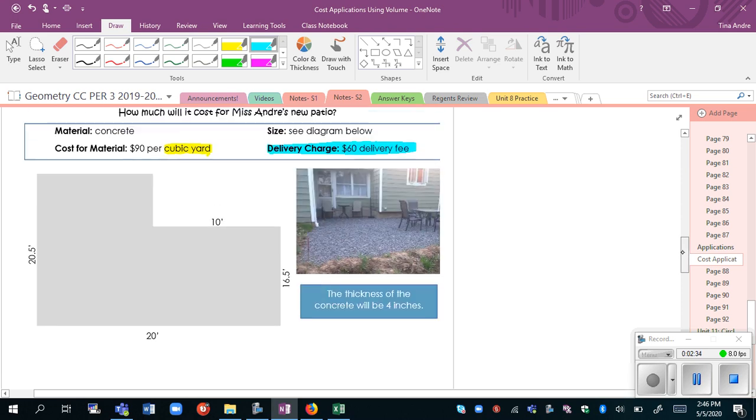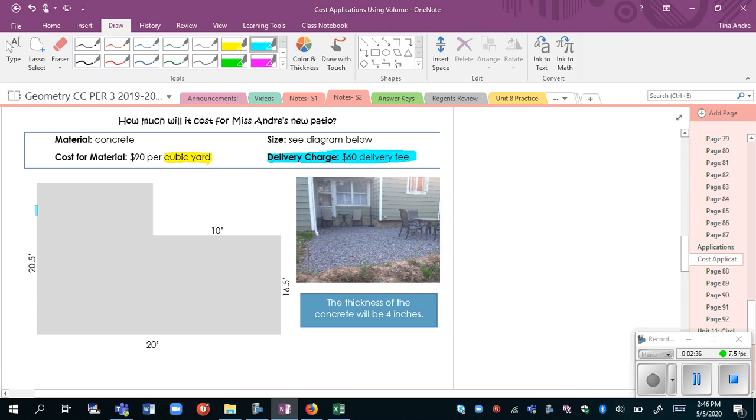So the problem is when you look at the dimensions, the measurements here are in feet, which is very common to measure patio dimensions in feet. And then the height is measured in inches, 4 inches. That's how thick. So right now I have 3 different units. I have inches, I have feet, and I have yards. So that tells me I'm going to have to do some conversions.